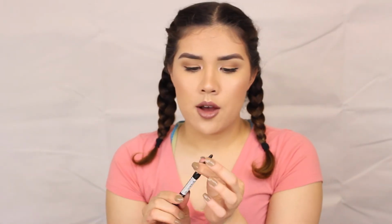This is the NYX eyebrow pencil. It has this weird brush that's not even a spoolie, but I've gotten some really good use out of this. I don't know if you guys can really see how much is left, and I have to press really hard to get the pigment onto my brows, so time for this to go.